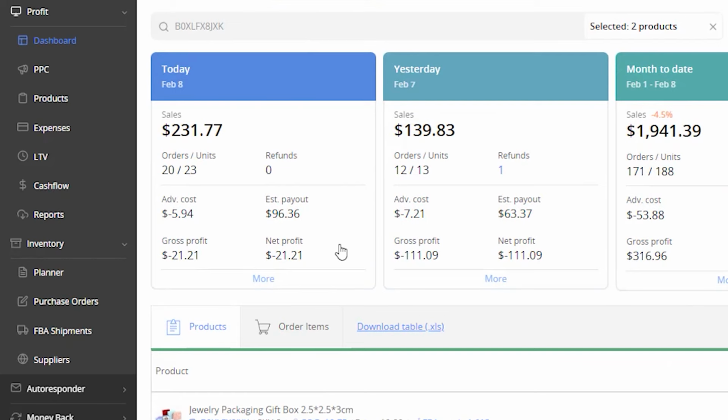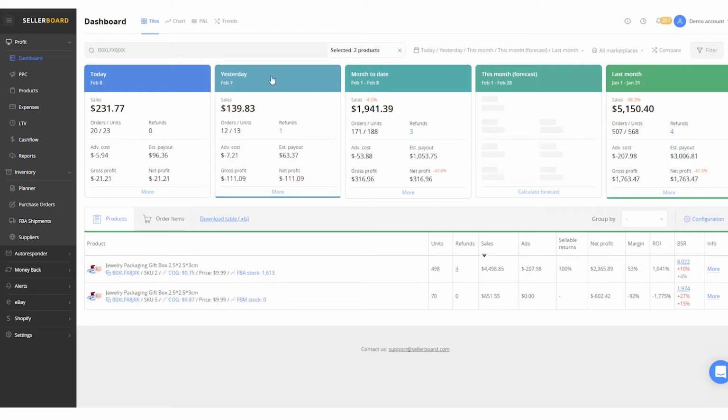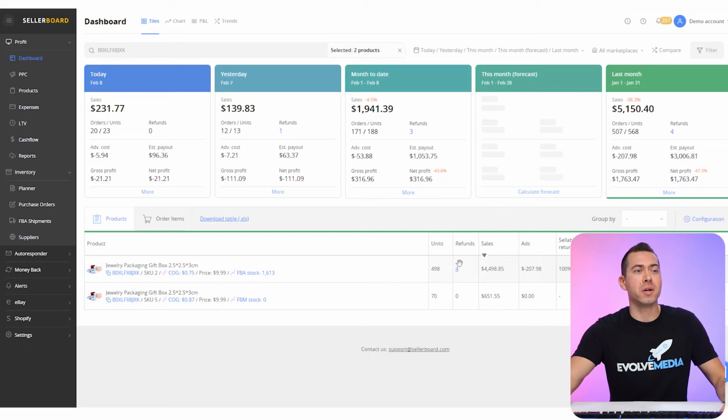Okay, so now it's loaded, and as you can see here, today's sales for just this ASIN was $230. Here's a breakdown right here showing you the different columns and ROI, net profit, returns, ads, things like that. You can see yesterday's numbers, month-to-date numbers. So I think that's really cool that you can use this tiles dashboard to look at different ASINs, and then you can also look down here and see the breakdown.